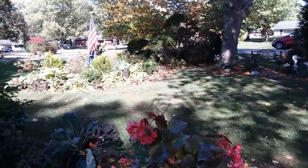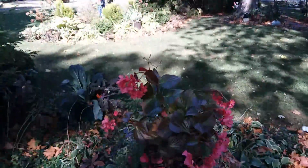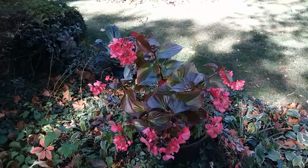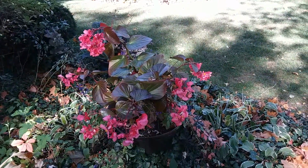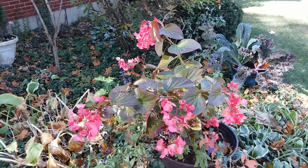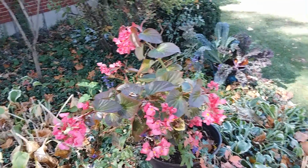Well, we still have a pretty begonia. Frost is going to get this baby soon. I have a great big mum to replace it when it finally goes. But yep, beautiful begonia, but it's going to be gone soon.